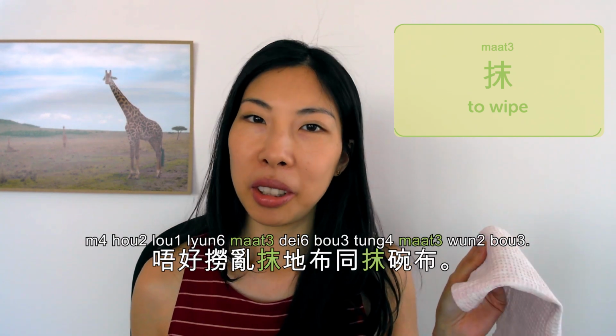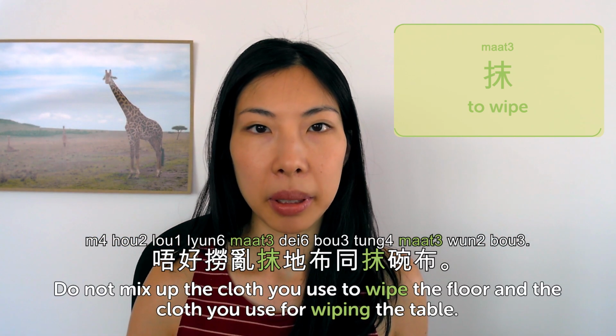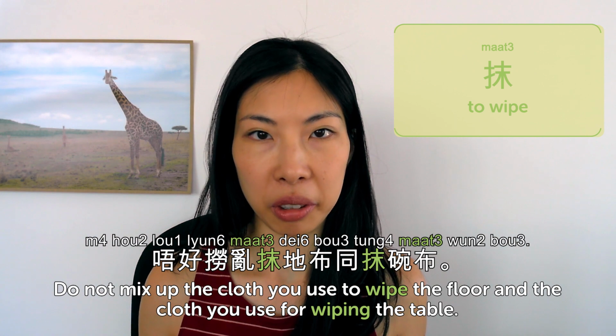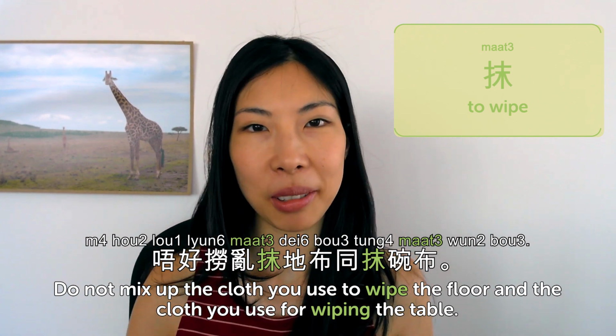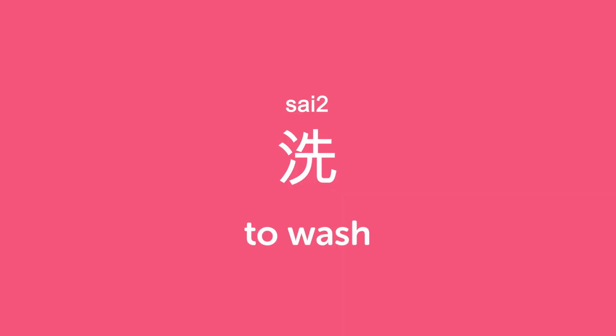抹 地布. And this is 抹碗布. 抹 is to wipe, 地 is floor, 布 is cloth. 唔好撈亂抹地布同抹碗布. Do not mix up the cloth you use to wipe the floor and the cloth you use for wiping the table. Yeah, don't.